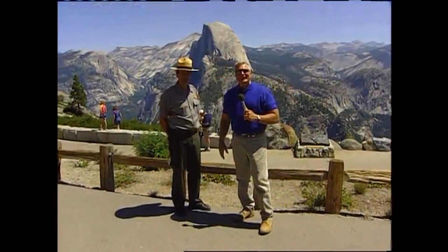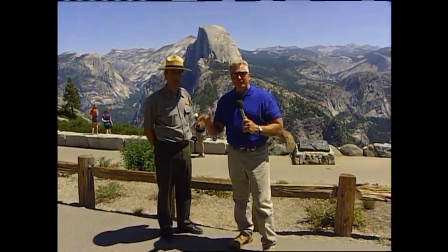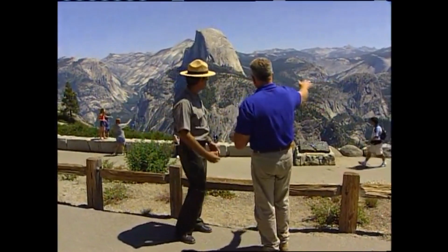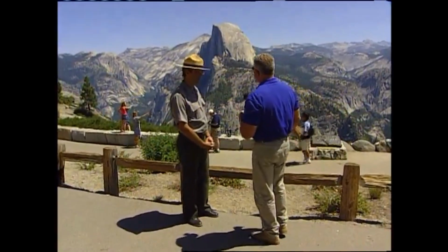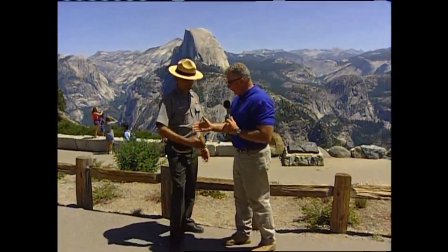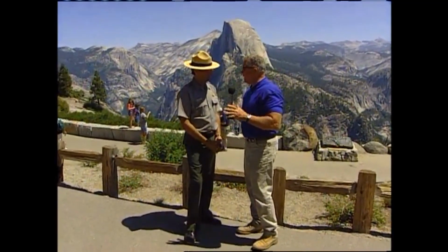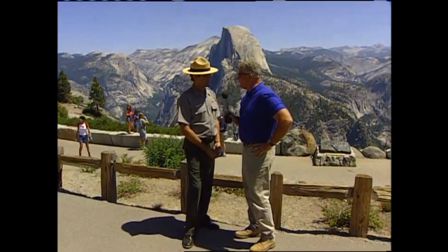Well, hello everybody. Here we are in Yosemite National Park. Specifically, we have come up here to Glacier Point. This is about as beautiful a view of Yosemite as you're going to get anywhere in the park. I'm standing here with Ranger Scott Getteman. And Scott, you know why we're here and what we want to talk to you about.